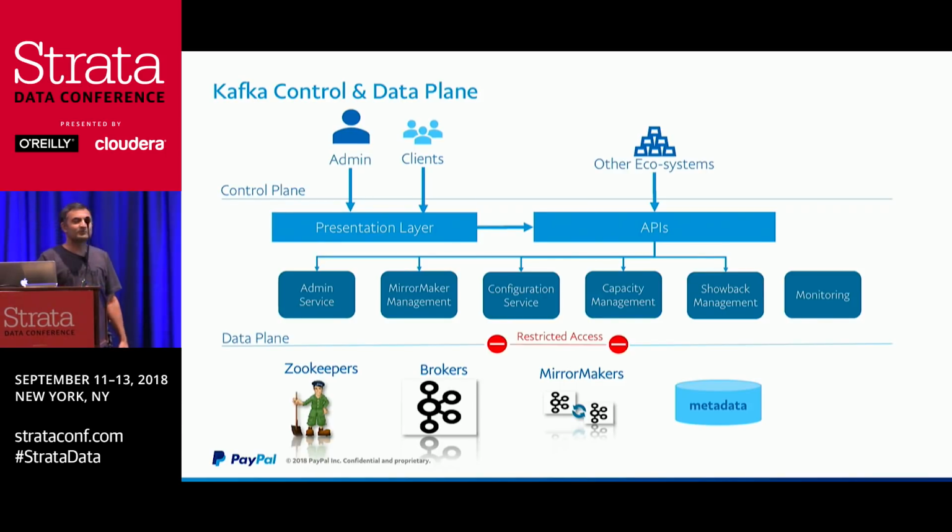The other clients come to the presentation layer in order to onboard their new use cases into the Kafka ecosystem, or looking at their KPIs, for example. And the role-based access control in the presentation layer allows us to separate between the two clients.